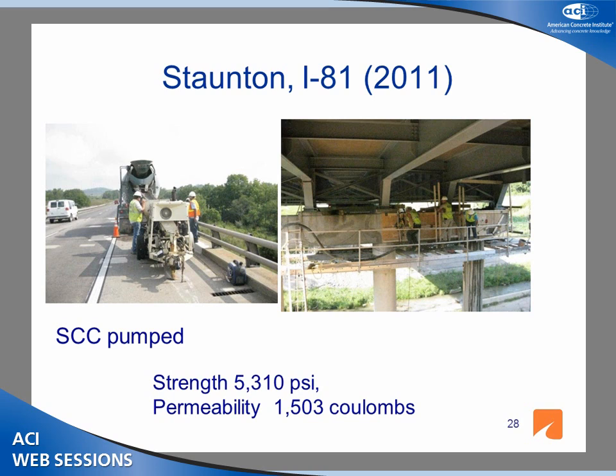And the strengths of these self-consolidating concretes were a little over 5,000 psi, and the permeability about 1,500 coulombs. But again, we can make it higher strength or lower strength, whatever you want, based on the mixture proportioning. And in this project, rather than the large pump truck, we used this small pump. As you see, a pickup pulls this pump, and it did very well for us. And as you also see, we only used the shoulder area without interrupting the mainline traffic. So it is an easy, convenient repair.